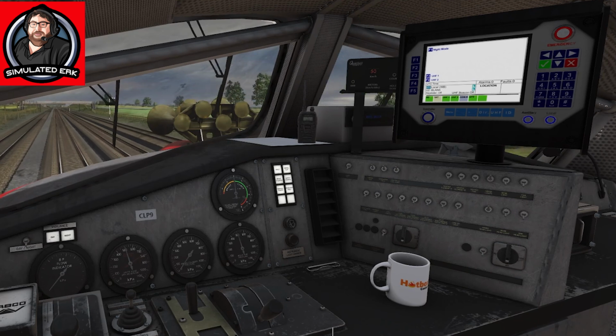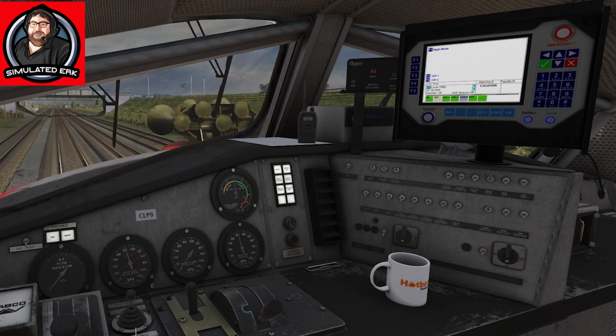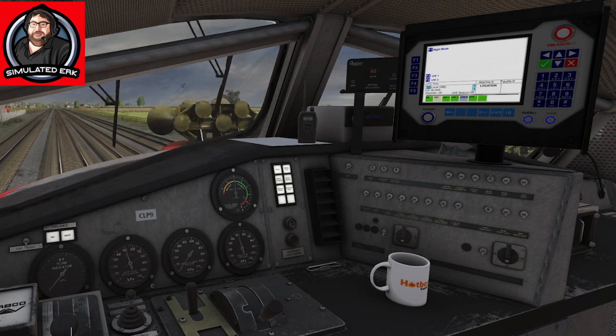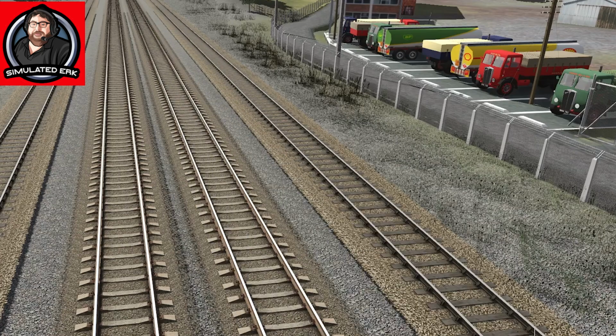So we're motoring along nicely now. I haven't seen another train yet. There are other trains around. One thing that I did notice is that there's no more overhead wiring. And I still don't know if we're heading towards London or towards Newcastle. Of course, in the 70s, electrification only would have gone so far.